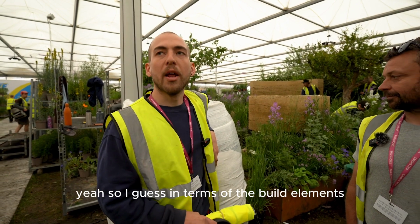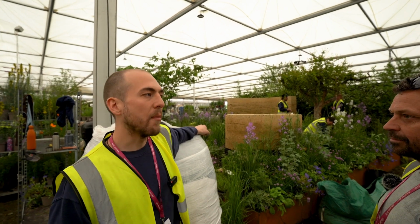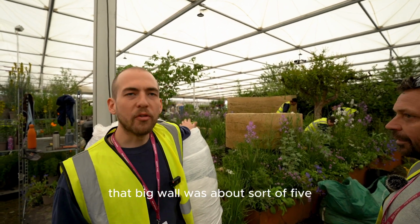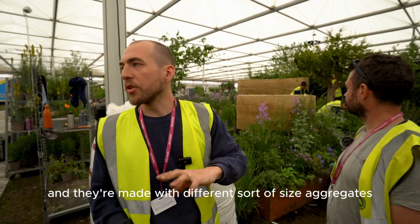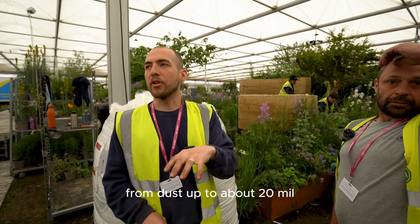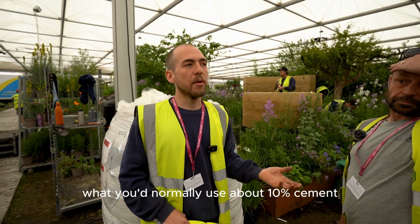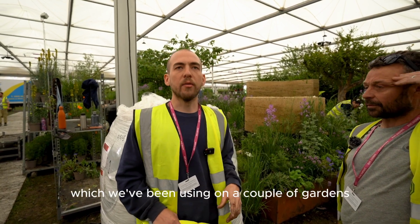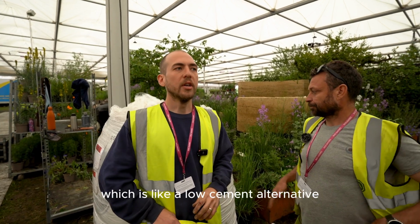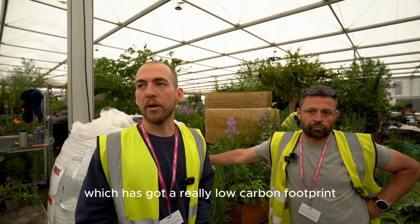So in terms of the build elements, it was mainly these walls that we got in. That big wall is about 5, maybe even 6 tons. And they're made with different size aggregates from dust up to about 20 mil. Normally you'd use about 10% cement, so stabilised rammed earth walls which can last in the UK. But we use something called Semfree, which we've been using on a couple of gardens, which is like a cement alternative which has got a really low carbon footprint.